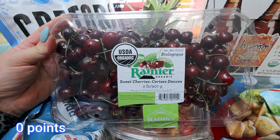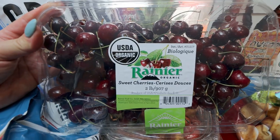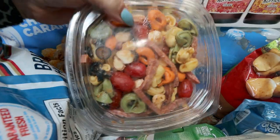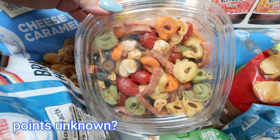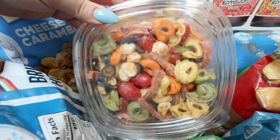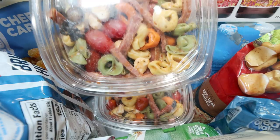They had organic cherries for a fantastic price. I love cherries so much. So I grabbed this big pack of Rainier. 2 packages of Troy's salad per his request. He loves this salad. I have no idea on points or anything. So I just picked this up for him. I don't like it, so I don't eat it, but I did go ahead and pick up 2.